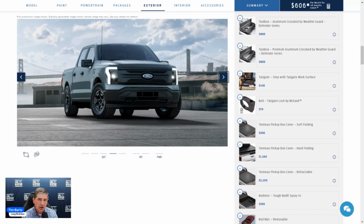A couple other things that are Ford accessory items that they'll put on at the factory, and because of that, will take longer for it to be built and probably longer for it to get scheduled. And that's these tonneau cover box options here. They have a hard folding bed cover, a retractable bed cover, and the soft folding ones up here. The hard folding is $1,200 this year. Soft folding is $590, and the retractable is $2,200. Looks like the same price as last year. Those are factory accessories that you can put on it.